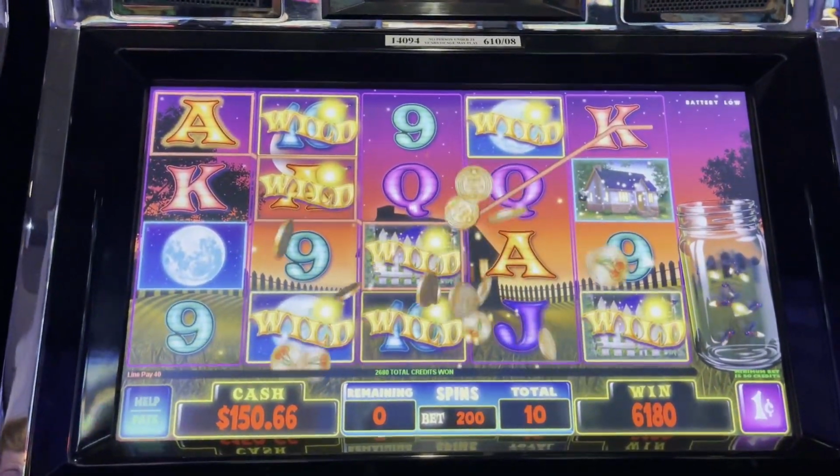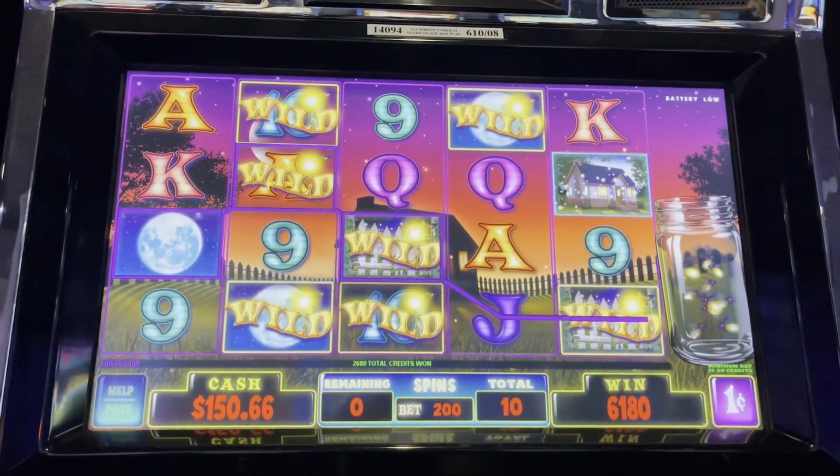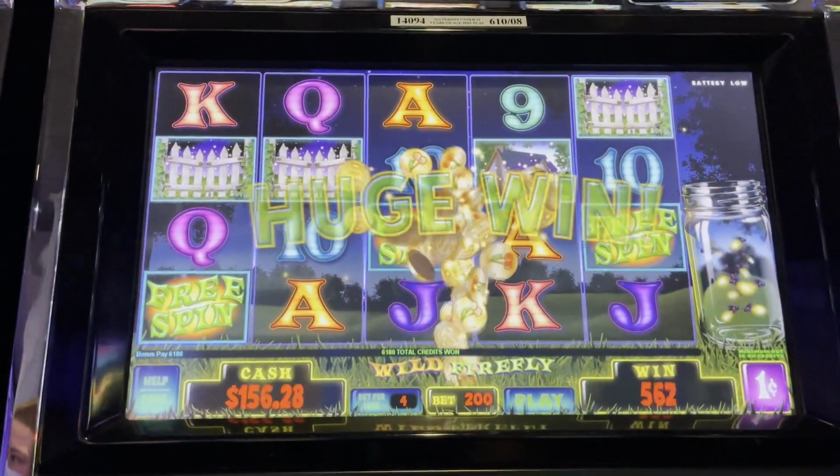We're at Seven Feathers having a good time. We're in the Titan room, right? Then I just got another bonus. $61.80. Whoop, whoop. All right. It's a huge win.